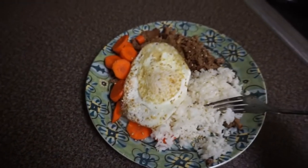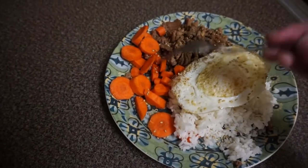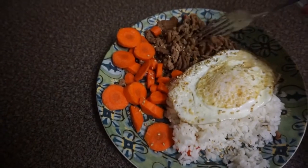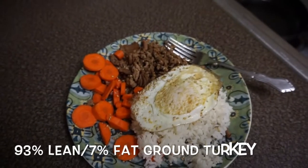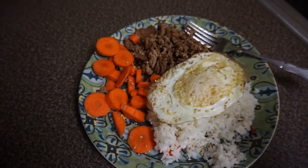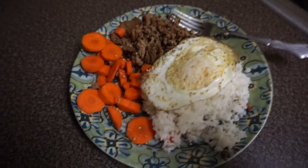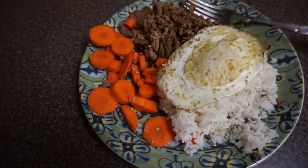So I've got 1/2 cup of rice, 1 fried egg, 62 grams of carrots. They're not cooked, they're just cut up. And 130 grams of ground turkey. And it's 93.7, so 7% fat. So again, if you're bulking, you can definitely get worse meat. But yeah, so this is going to be my last planned meal, and I'll probably have a snack later on.